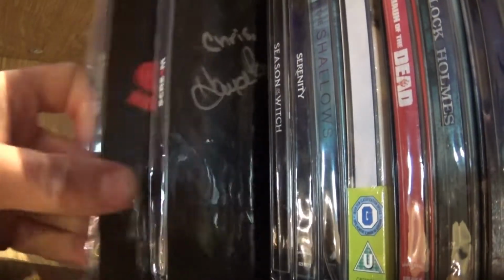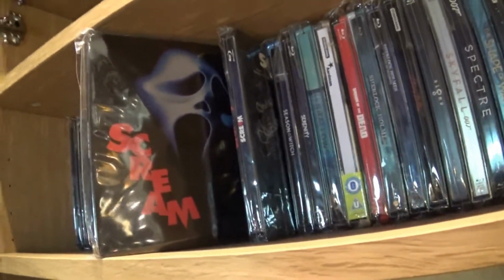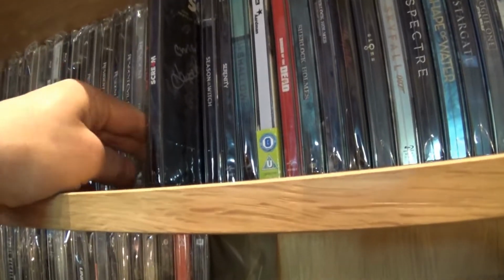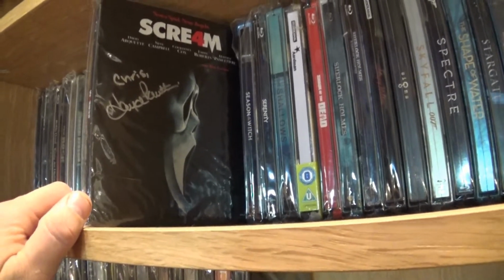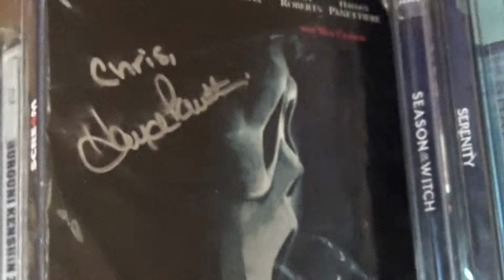I own just 2 Scream films. Scream 1, here we go. Ghostface, good movie, good soundtrack, good cast, really enjoyable. And then I skipped number 2, which I didn't like. 3 I don't have, which actually isn't a bad film, and 4 I have, and I can't remember the actress, but she signed it at the front.